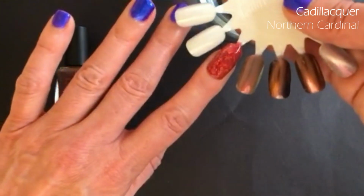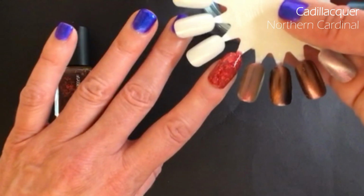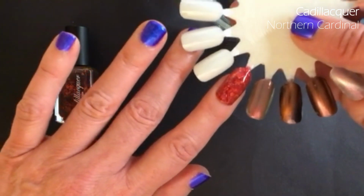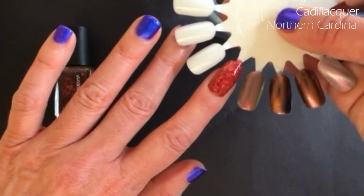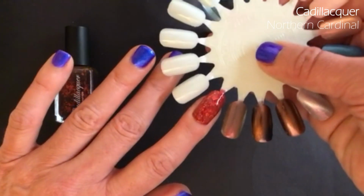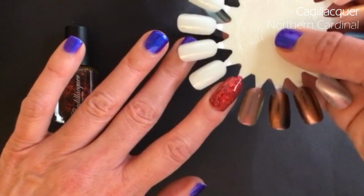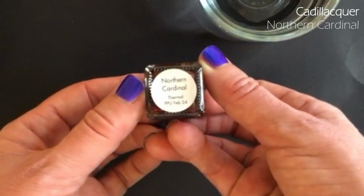This one is going to be so dramatic and fun, playing around with a polish like this one in all kinds of lighting. Quite vampy actually too, and I love the contrast of those fiery, burning ember type flakes against that warm state base. Very cool. So this thermal polish is by Cadillacquer, Northern Cardinal.